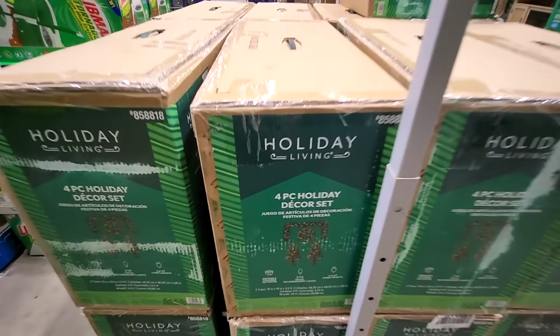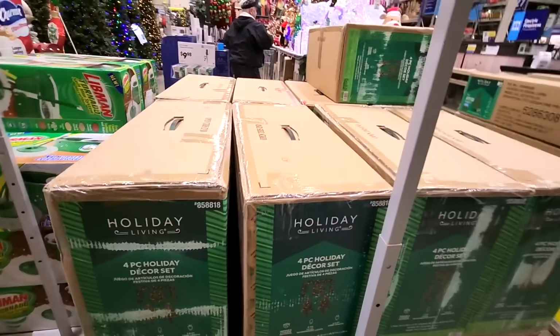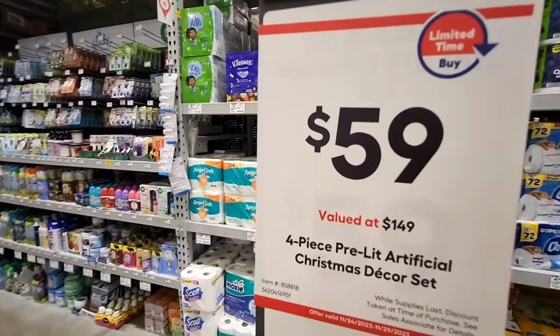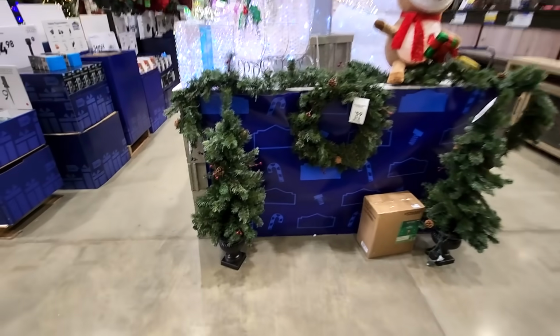Here's a cool kit that I bought last year. It's another 4-piece holiday decor set. It's going to come with 2 smaller trees, some garland, and then a wreath. It's all pre-lit, which is nice. But look at this price. $59 was $149. Really good deal on this. Like I said, I bought this last year. And really cool the way it looks.